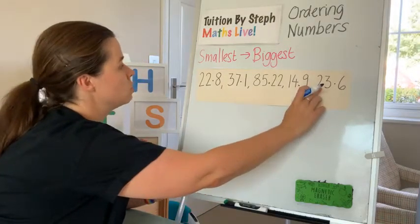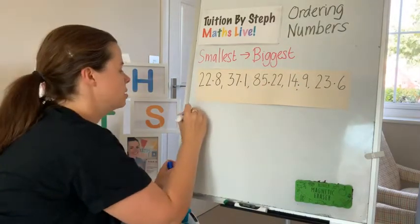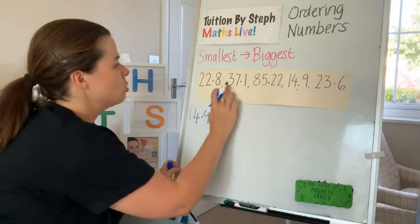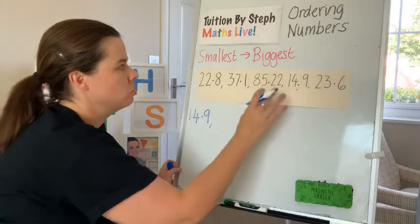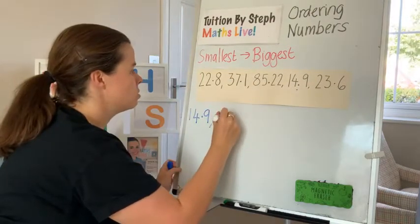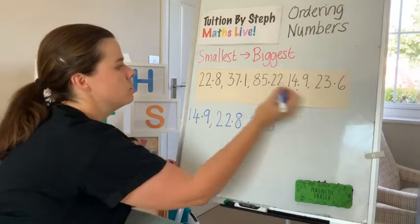Okay, I'm looking for the smallest. So 2, 3, 8, 1, 2. Right. Here's my smallest number. See, didn't even have to go into the ones there. I didn't need to go into the decimals. 14.9. 2, 3, 8, 2. Right, I've got two lots of 2. So I've got 22 and 23. And I know that 22 is smaller than 23. So I put the whole number in, 22.8 and 23.6. So I've done that one.